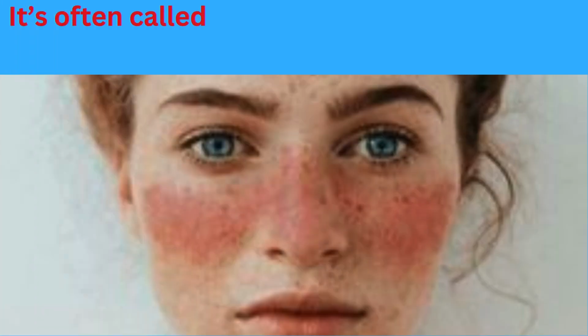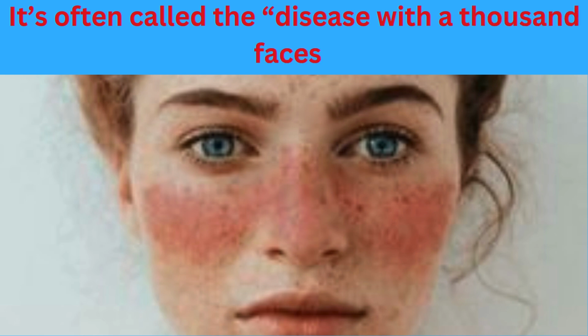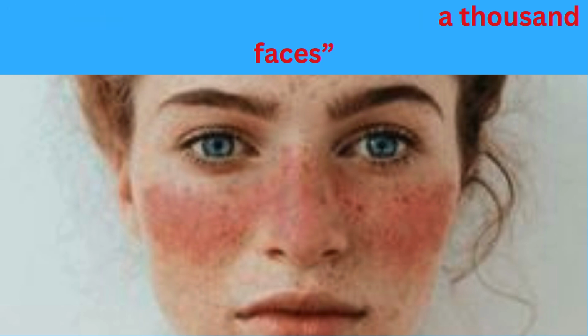The tricky part is that lupus can look so different from person to person. It's often called the disease with 1,000 faces because the symptoms can vary widely. This is why it's so important to pay attention to your body and learn the signs early on.